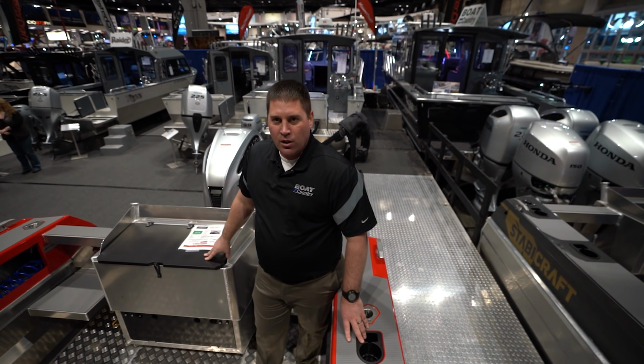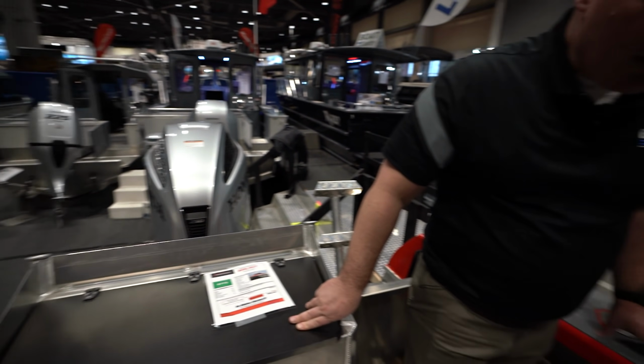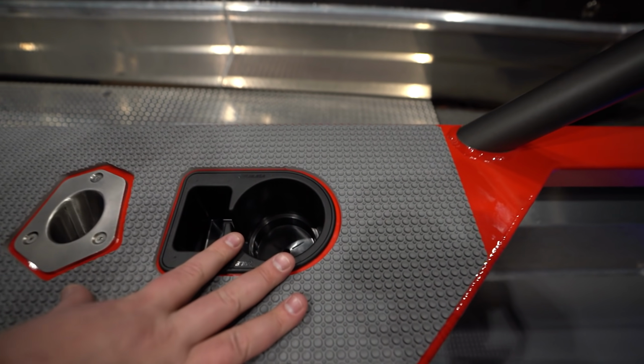Tell me a little bit about the rod holders and some of these cup holders that you guys have here. I've seen they look a little different. So these are Rail Blazes. They're from New Zealand.